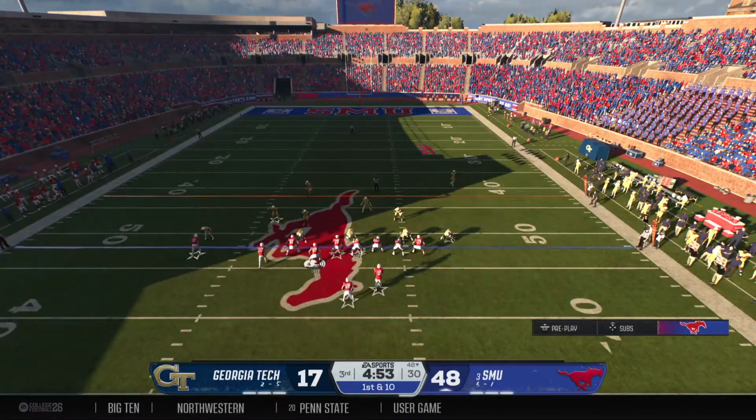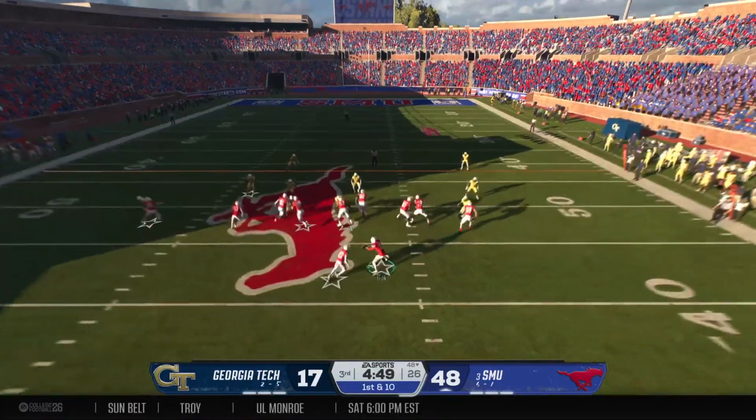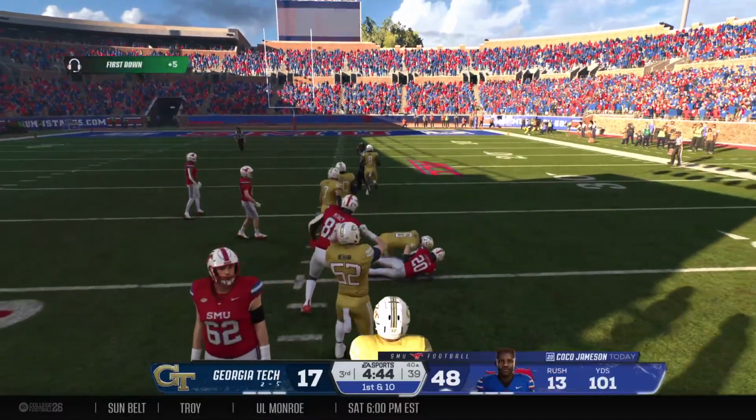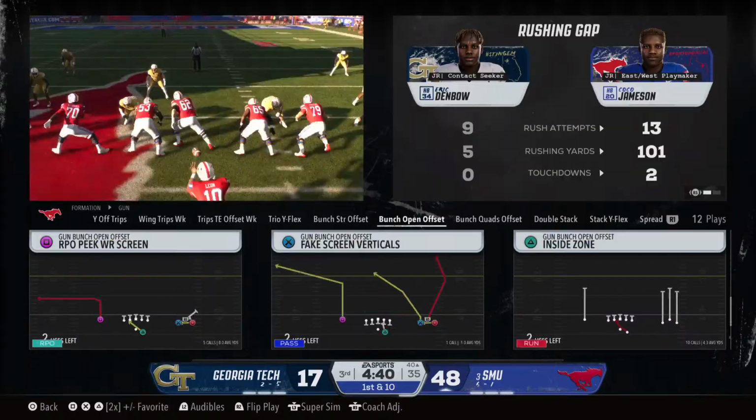The Mustangs are moving quickly down the field. Might as well run him until they stop him. He's got it again. Really good job by everybody there. Well blocked, good run, and a first down.